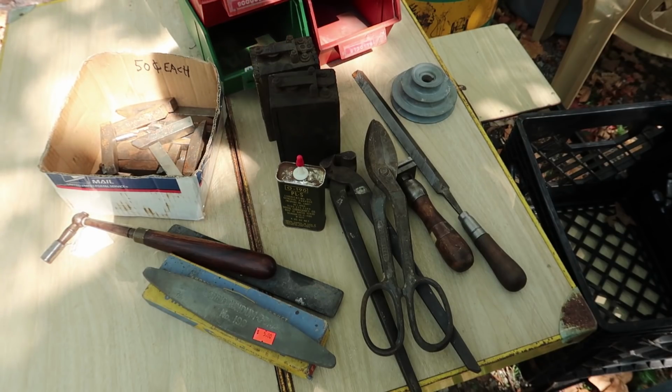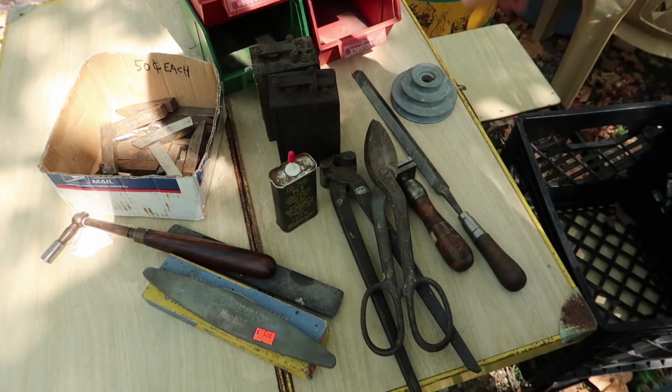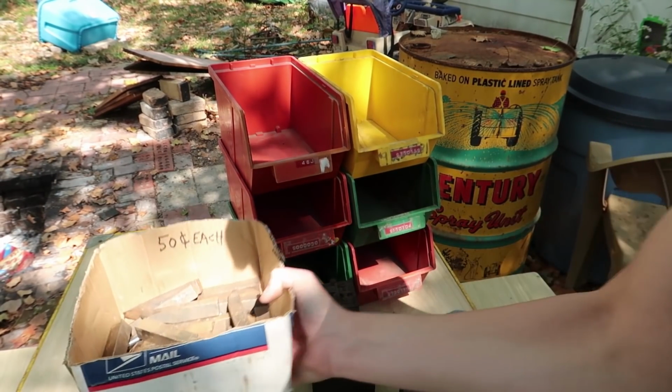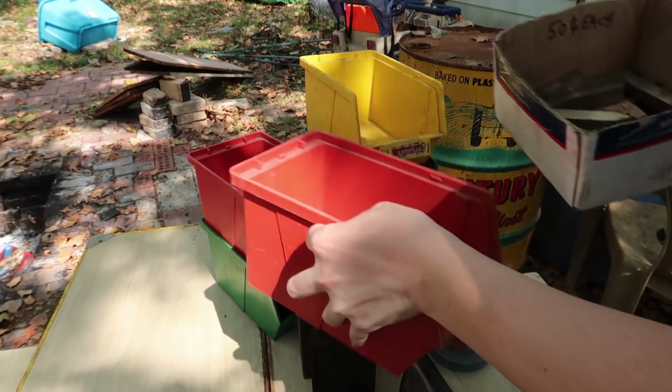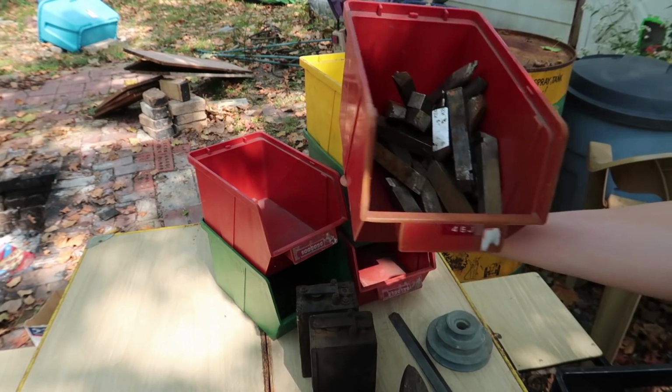I think that was pretty good. I'm really happy with how this went. I think it's a nice amount of useful stuff, and especially these bins. Which actually, looks like that.